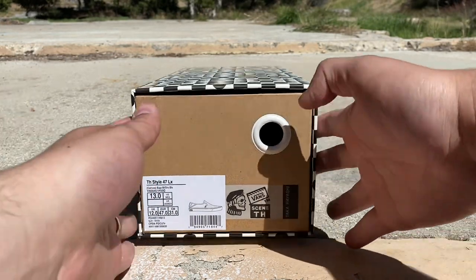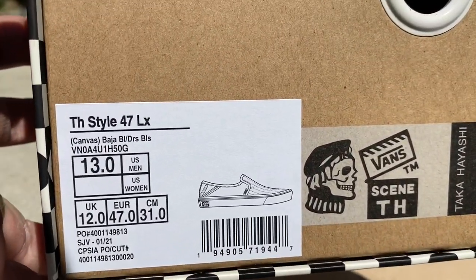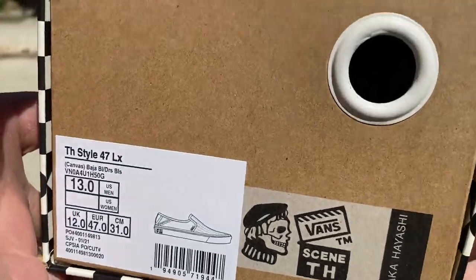Today we're taking a look at the Taka Hayashi Style 47LX. Colorway is canvas, Baja blue, dress blue, size 13. And retail on these was $100.